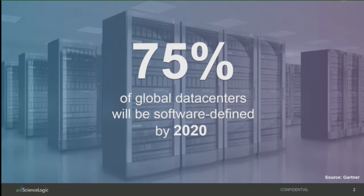And maybe your whole environment isn't running SDDC, but I would be willing to suspect that at least some parts are. And it's going to be good to be ready for that now and think about the challenges that it's going to bring. It brings benefits to the business, right? The reason that it's going to be 75% is because businesses see value in it, not because it's an interesting technology. But there are challenges, and it's going to be difficult in some places to get there.